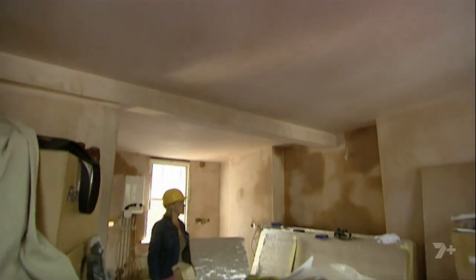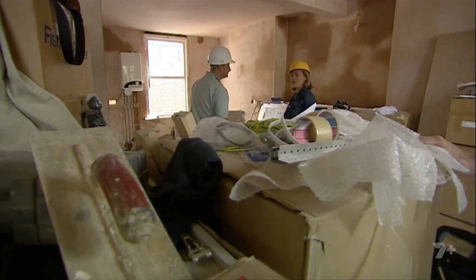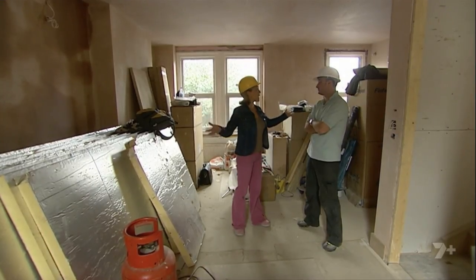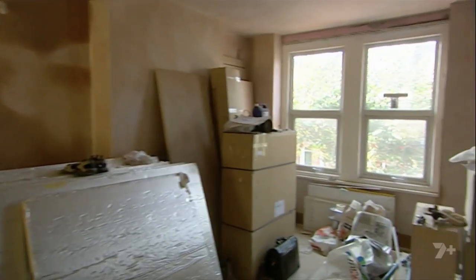At first glance, it may not look it, but this is a very big step forward. God, this looks so much better than it did. It's good, isn't it? Amazing, yeah. Well, now it's plastered, you can actually see the size of this living room kitchen, which is going to be lovely, actually. It's very light.